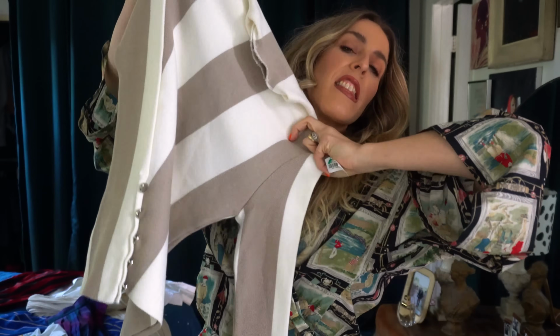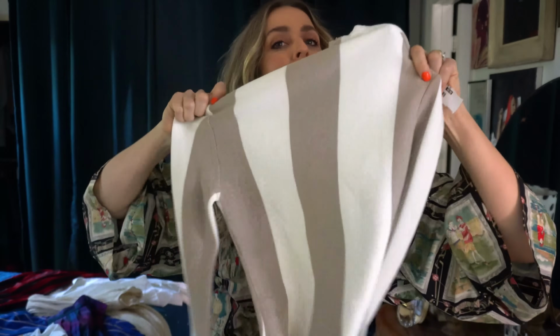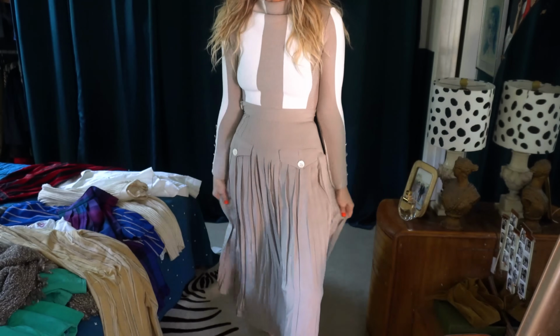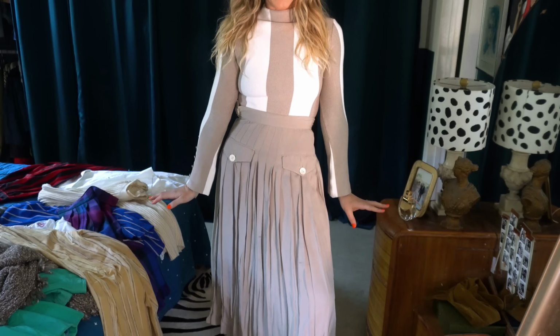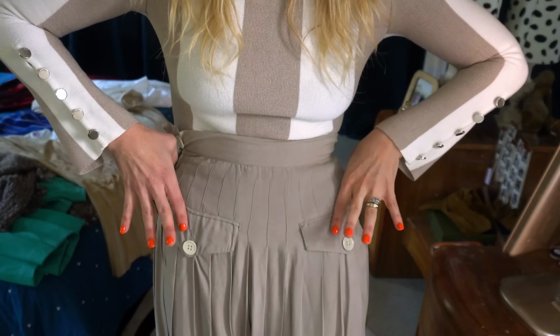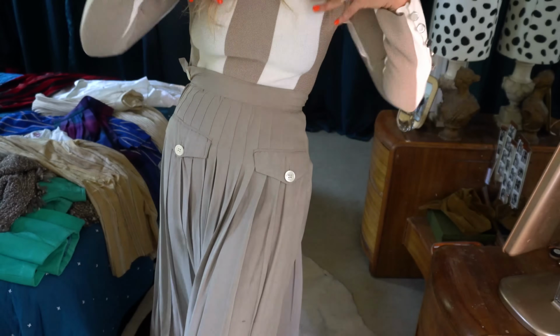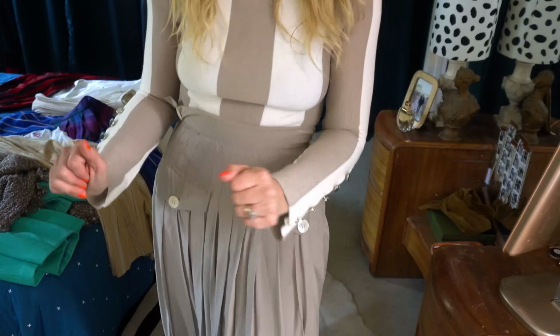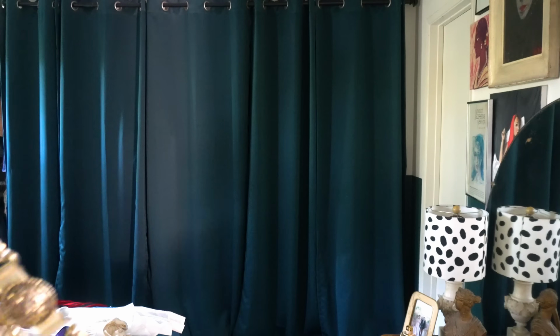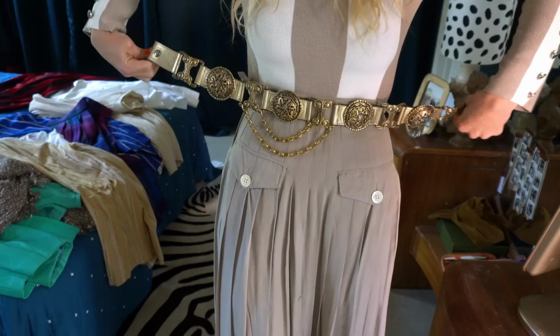Right out of the gate, this sweater is calling my name. I'm gonna start here. I thought this sweater with this skirt would be so much fun. I love that the buttons mimic the buttons here at the skirt. I love the all over beige and then white combo. I think I need to add a hat. Carrie would, and so would I, and this would be so cute. Loving that. And then what about a belt?